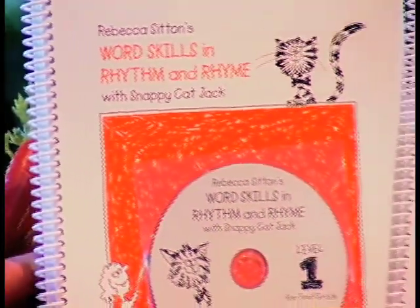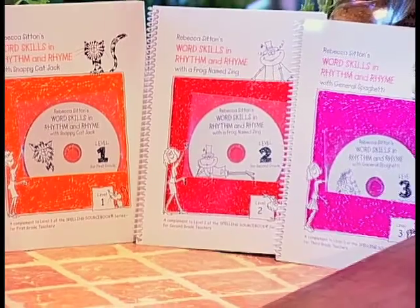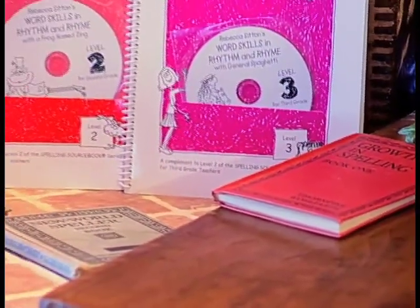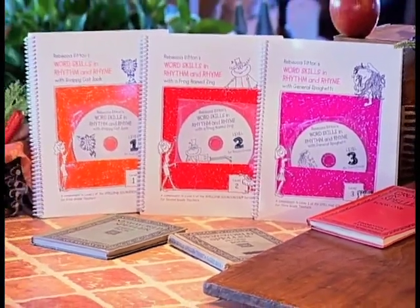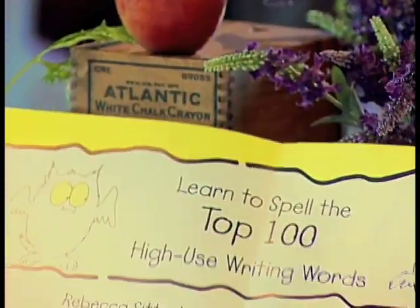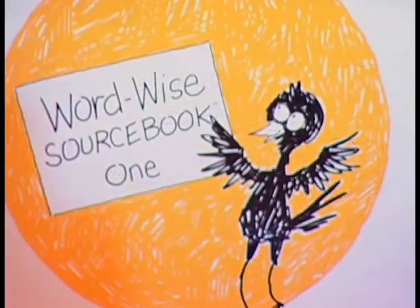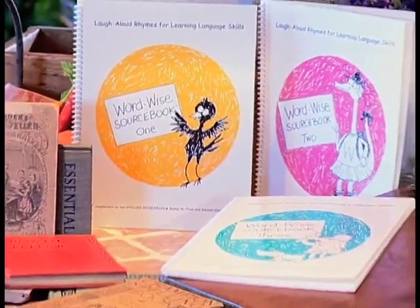In Word Skills and Rhythm and Rhyme, the rhymes are paired with reading, writing, spelling, and vocabulary skills. First, have fun with the CD-ROM that introduces the rhymes, and then follow up with over 100 Blackline Masters at each level that extend learning. The 100 Word Chart lists the 100 most often used words in writing, and the WordWise source books provide still another venue for learning language skills for students in grades 1 through 6.